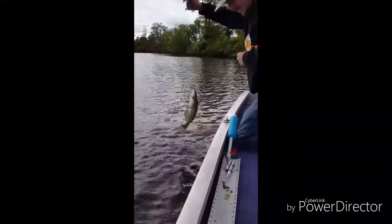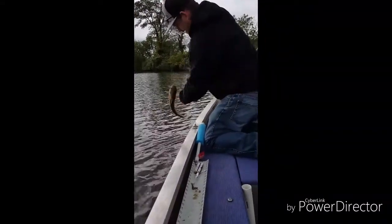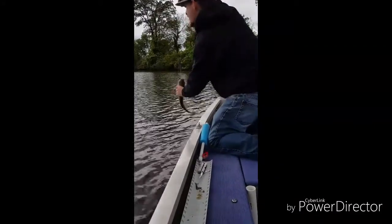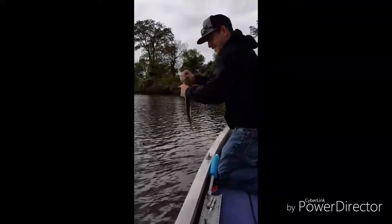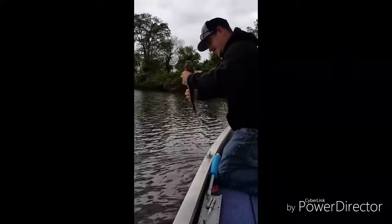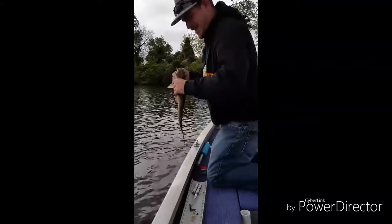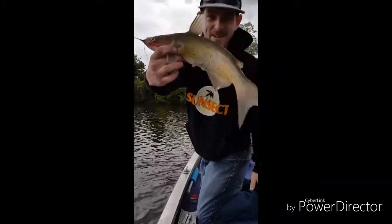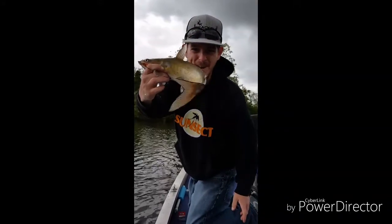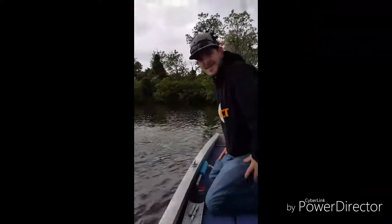Look at that. Catfish on the noodle jug. That's so satisfying. Look at it, barely even hooked him too, right in the corner of the mouth. That's awesome. Nice little bullhead catfish on the noodle. Homemade noodle. First fish ever. Awesome.